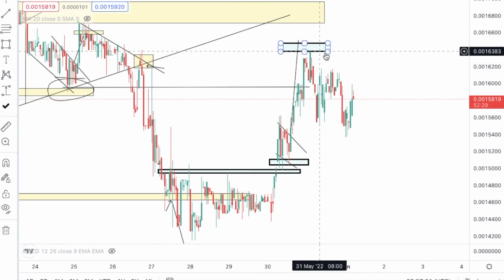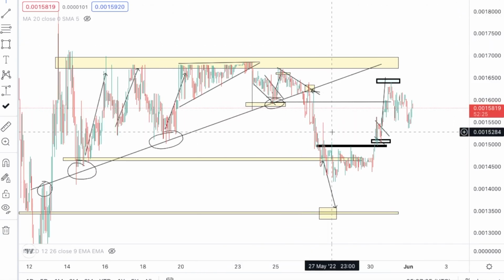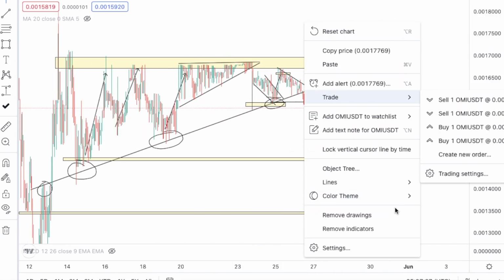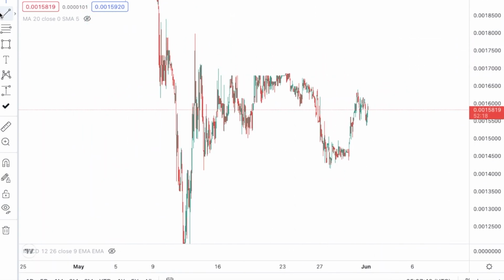Now we're seeing sideways action. So I'm going to delete a lot of this stuff just not to confuse you guys, but give you another vision, another picture on what price action can do. So once again, we're going to zoom in and see it from a bigger scale of things.